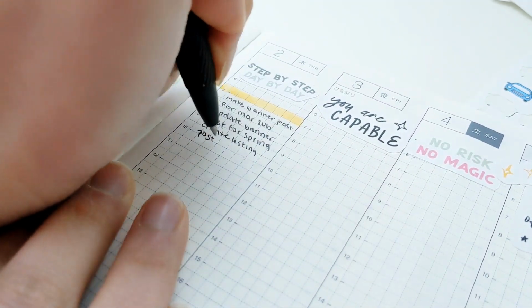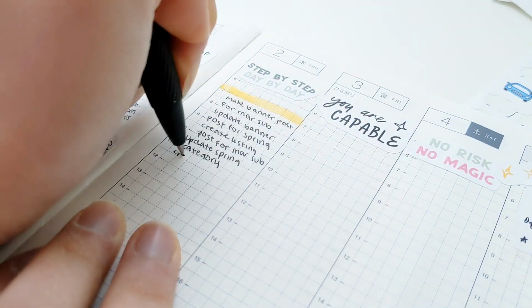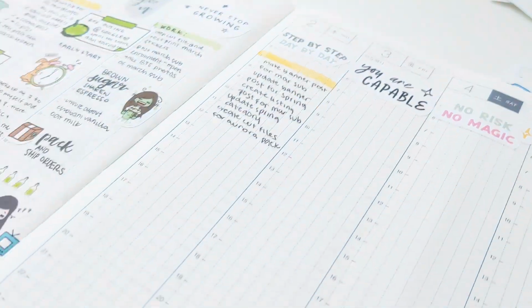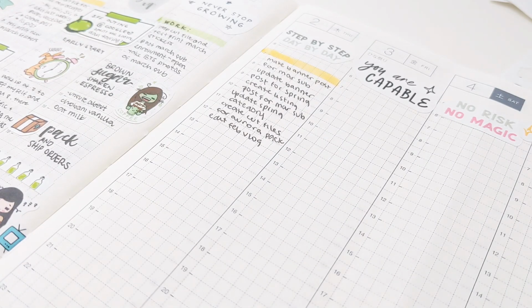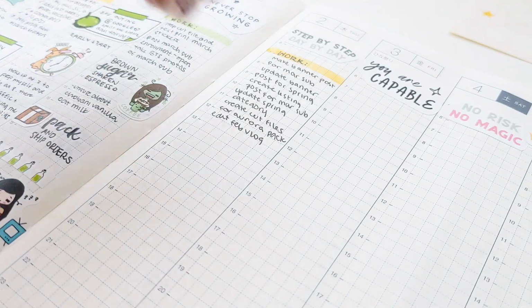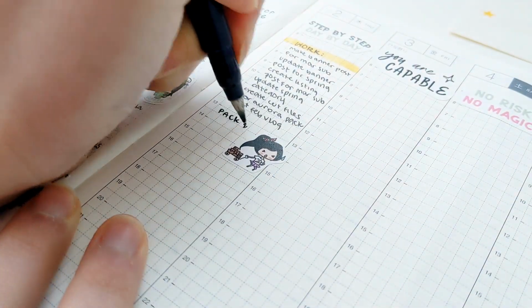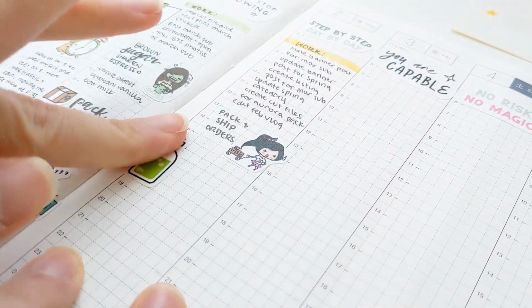Moving on to Thursday, again, because I wanted to create that contrast from Wednesday, I then decided to use the yellow Madliner dupe for this day to write down my work checklist. After writing my checklist, I then placed this Sandra moving sticker where she's pulling a cart full of boxes to indicate that I was packing and shipping orders too.